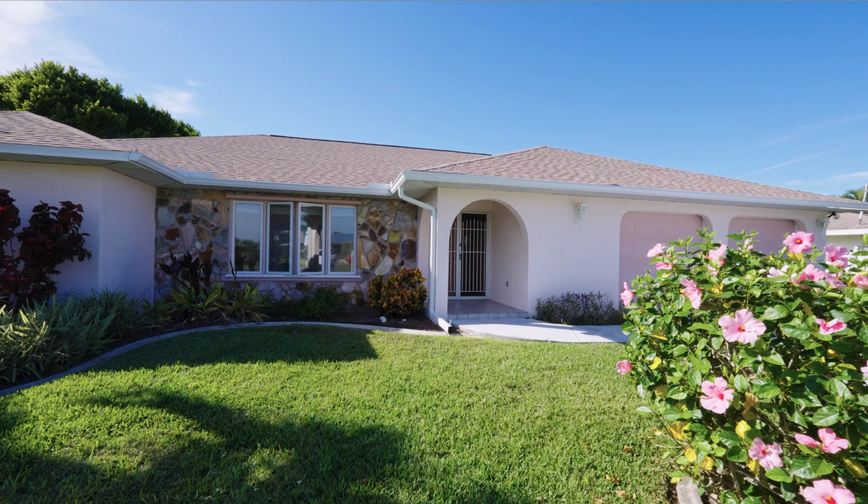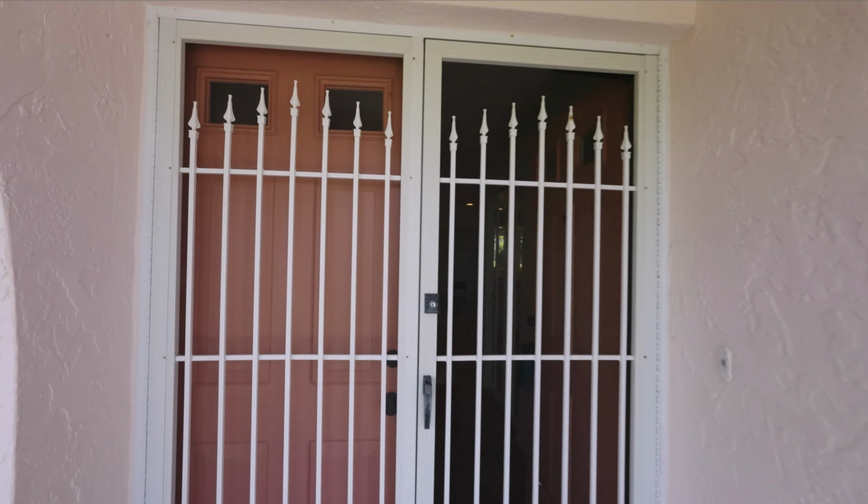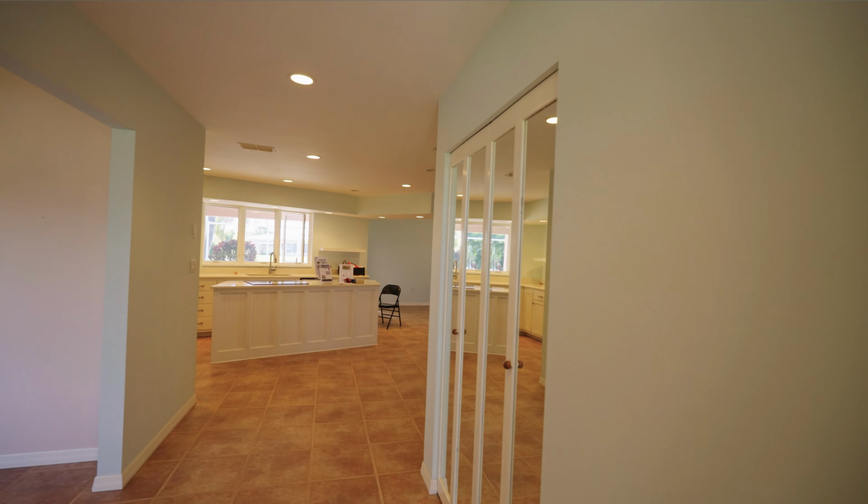Also, the agent here on the full report said that the home is a no-flood zone, has a new roof and AC. And also the direct access is like minutes away from the river. So take a look at the home, tell me what you think.